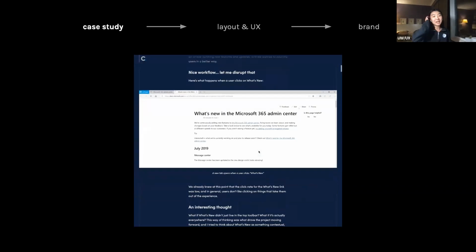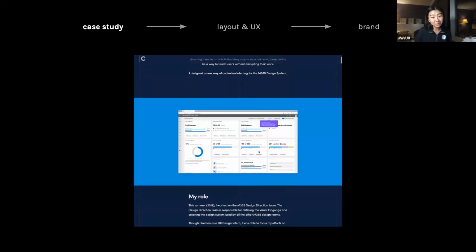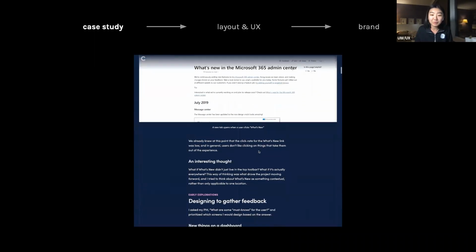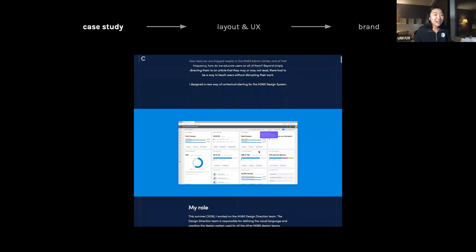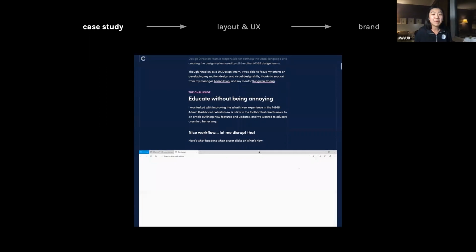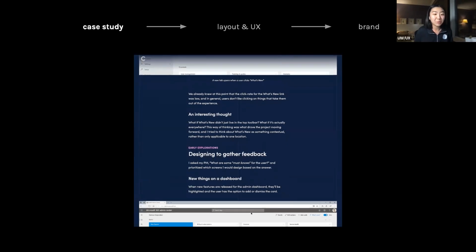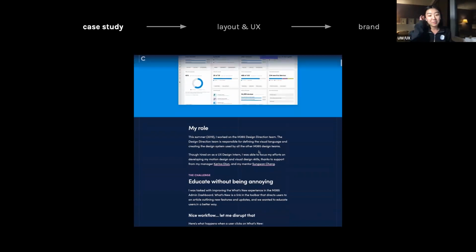So yeah, case studies make up about 90% of your portfolio, and it's probably the most important part of your portfolio if you want to build your UX design portfolio. So that's why it's super important that you start off by spending a lot of time drafting up the content, making sure the flow of your case study makes sense, and that there's enough visuals to really guide the content of your case study. And this is also why it's really important to document any of the design work that you do.